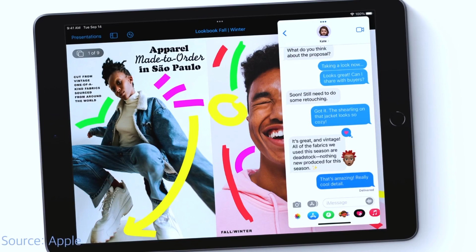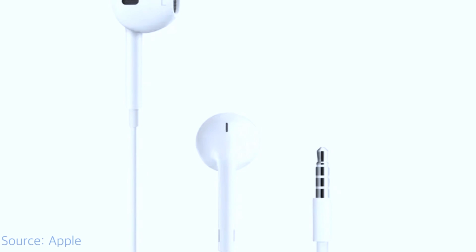And then in terms of the advantages of this iPad, it has that fingerprint and that home button. So this can be good for people who prefer to have that physical home button and the fingerprint scanner there. And then it is the only iPad right now that has an audio jack. So if you have old earphones or the wired AirPods, you can still use those.